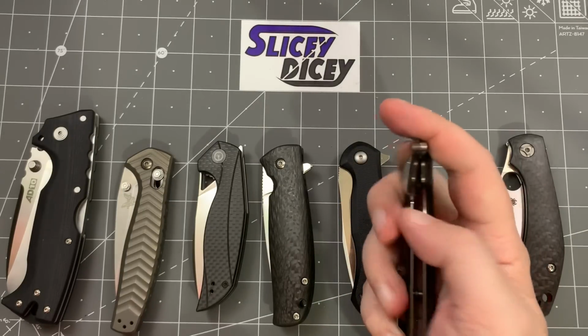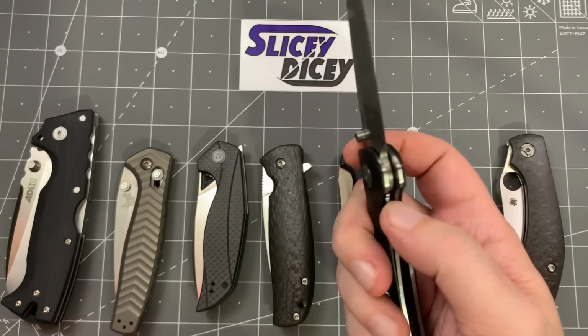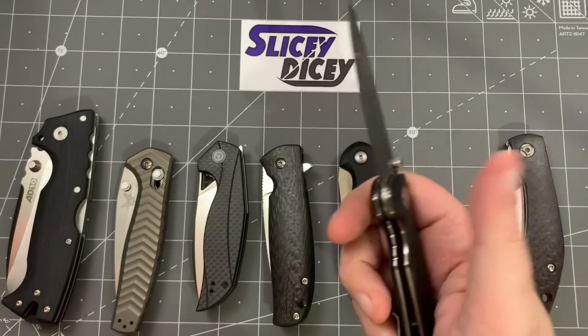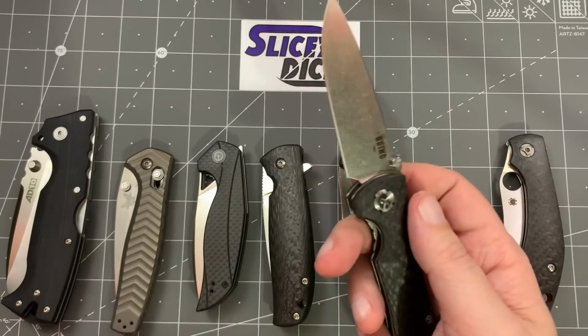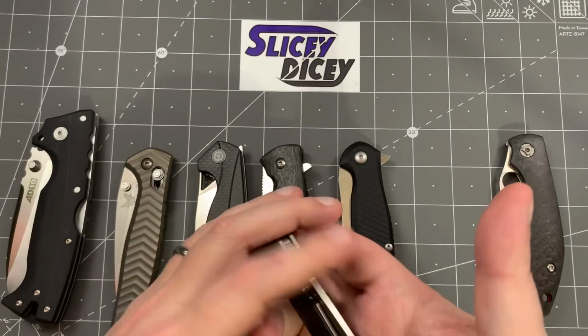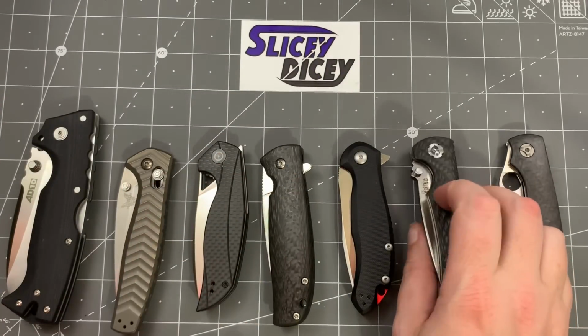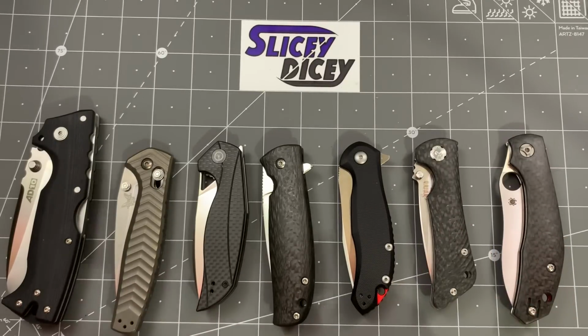Action is great, as I just failed to make it lock. But the action's been great. Just getting better and better, smoother and smoother. Loving this thing. Still, I have no complaints other than the blade's slightly off center. It took a long time for it to get there. This thing gets a lot of use. Of all these, this has probably been used the most.